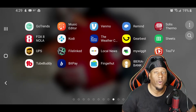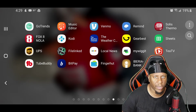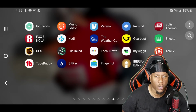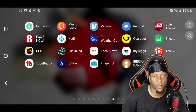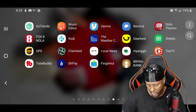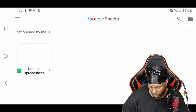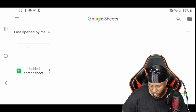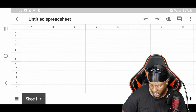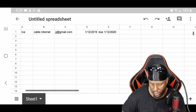So this is one of the things that you can do to help manage your client. All right, so this is a free method. Instead of using Excel or spreadsheets, something you have to pay for, if you have an Android device or access to an Android tablet, you can download Google Sheets. Once you get Google Sheets open, you can just click spreadsheets right there. You can title it whatever you want, and then you can go into all of those different categories. So you see right here, I have an example.